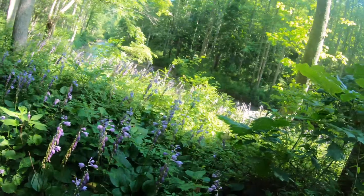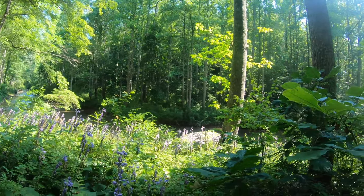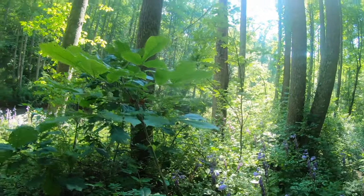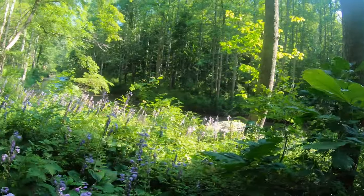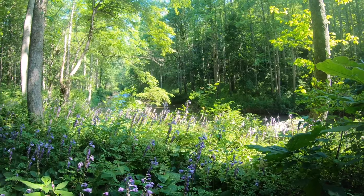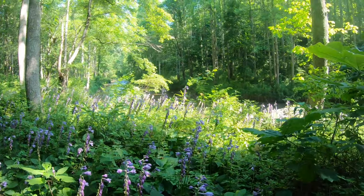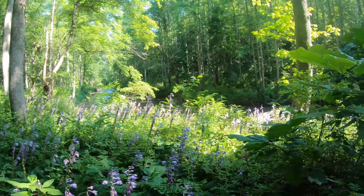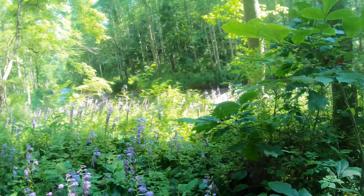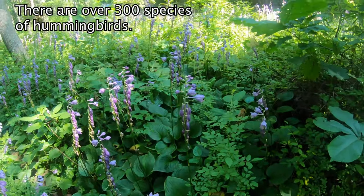I just saw a couple hummingbirds. A lot of times they perch right above where they're feeding. So maybe I'll get lucky. Now, we only have one species of hummingbird around here. The ruby-throated hummingbird. Yeah, I'd say the Northeast got the bad end of the deal with hummingbird biodiversity, but we'll take what we can get.